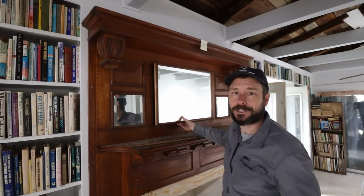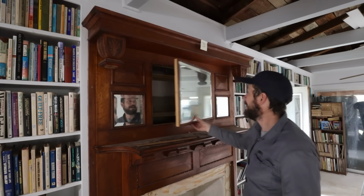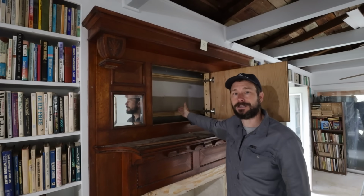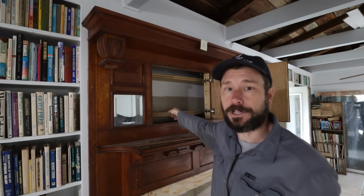This mirror actually hinges, revealing shelves that are in the back here.